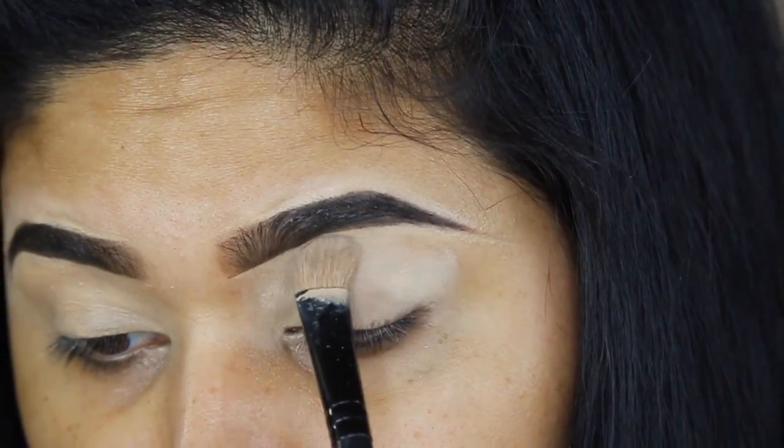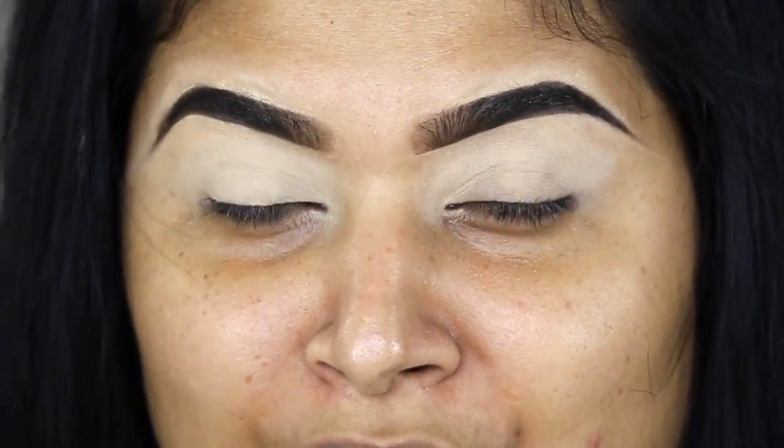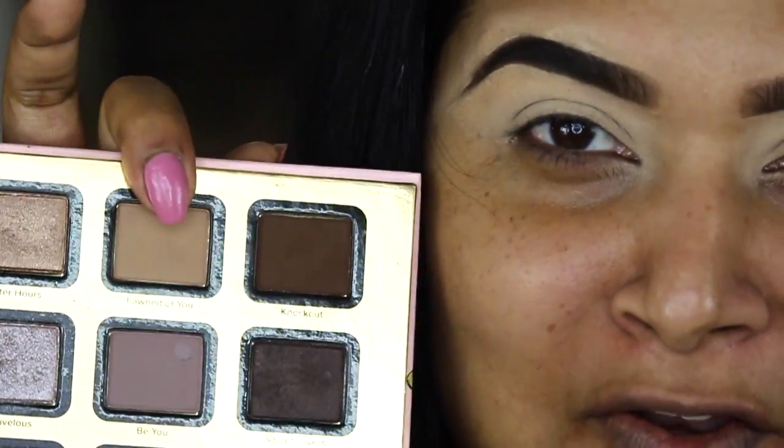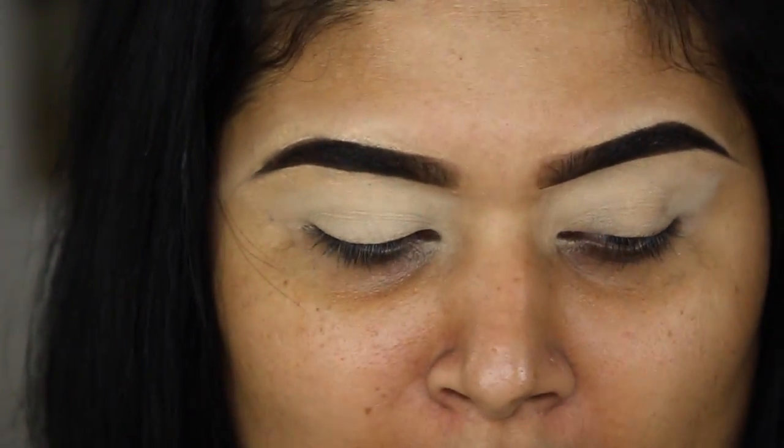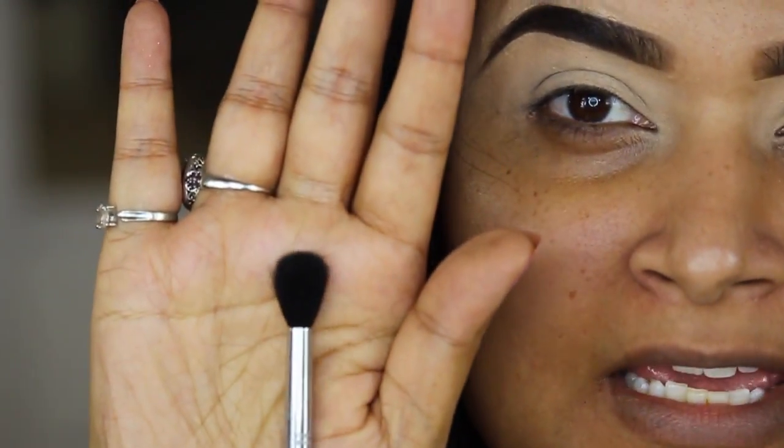To further set it, I'm going to take a translucent powder or any matte shadow of your choice. After your eyes are prepped and set with the translucent powder, this is last year's Too Faced Everything Nice palette. I'm just going to take the color called Fond of You, which is a very soft brown color, perfect for a transition. And I will be taking that onto a tapered blending E40 brush.